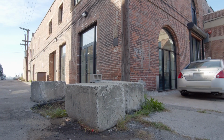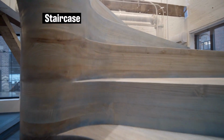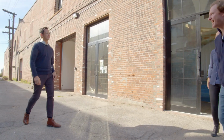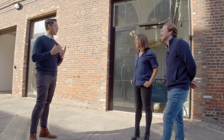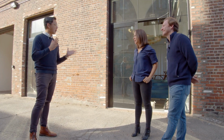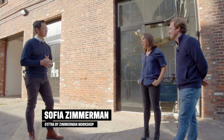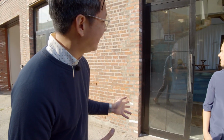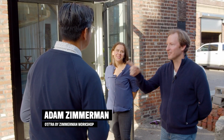These buildings are full of wonderful spaces with makers and creators. And one such couple are really pushing the limits of their abilities and creativity to new extremes. Sophia, Adam. Hey, Coy, welcome to Brooklyn. So, help me understand, you folks are architects or designers? We're both. I'm a designer, Adam's an architect. So this is your big creation in here? It is, and we're excited to show you, but first, let's go take a look over here.